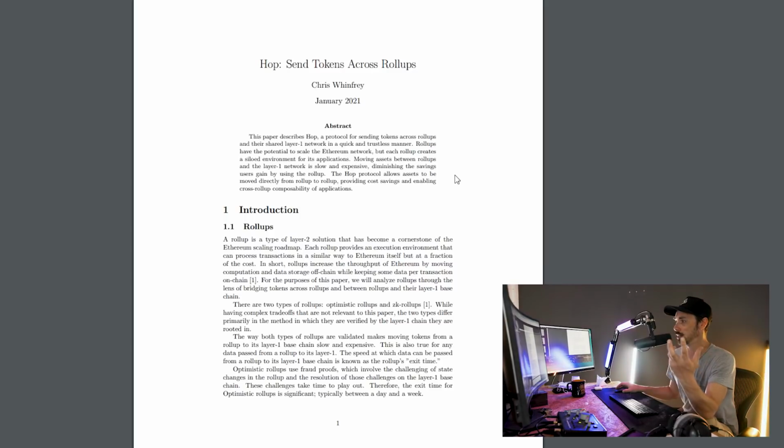Rollups have the potential to scale the Ethereum network, but each rollup creates a siloed environment for its applications. Now, moving assets between rollups and the layer 1 network is slow and expensive, diminishing the savings users gain by using the rollup. The Hop protocol allows assets to be moved directly from rollup to rollup, providing cost savings and enabling cross-rollup composability of applications.